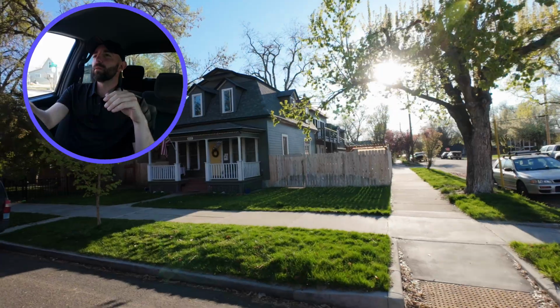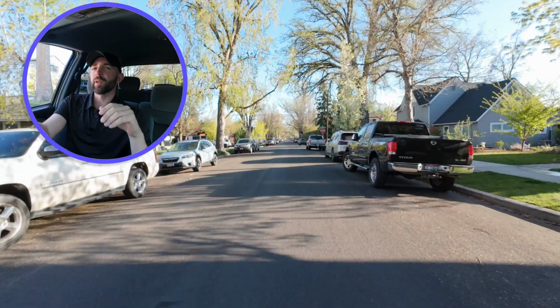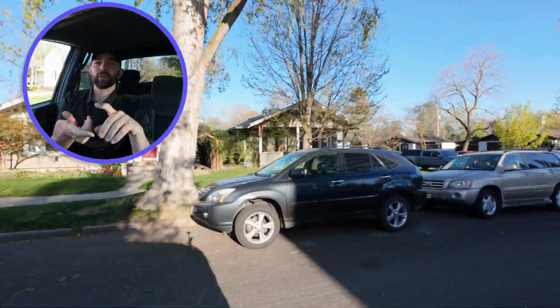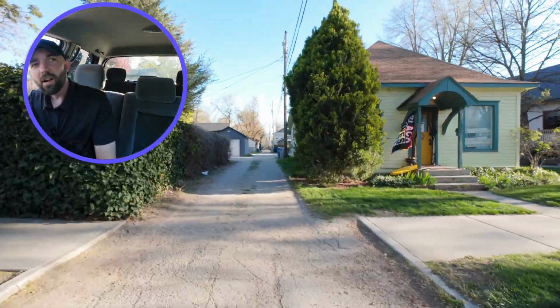I'm also going to cut you down an alleyway, and then I'm going to jump you out to the more commercialized section here, which is really charming. But I kind of want to show you what the alleyways look like here, because you'll see where you're going to get garage access in a community like this. All right, let's squeeze down this alley and see what this one is like.